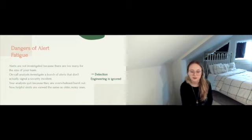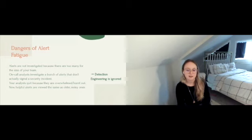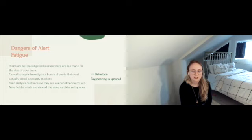So if you have 2 good detections running and then you introduce a third that is incredibly noisy, your analysts will just begin to ignore all of them. And even the important ones kind of get put in the backlog. So again, you want to make sure that you're bringing value and you're detecting things that can be realistically responded to by the people who are on call.